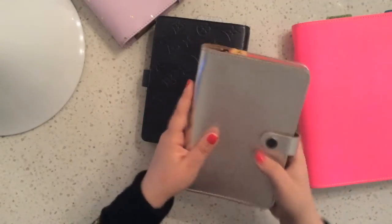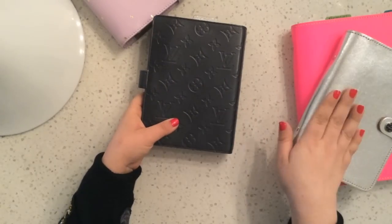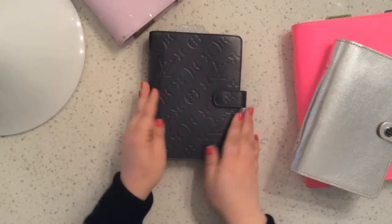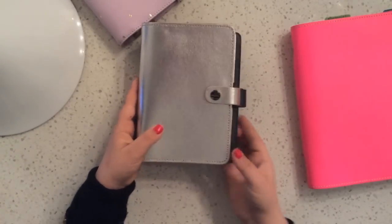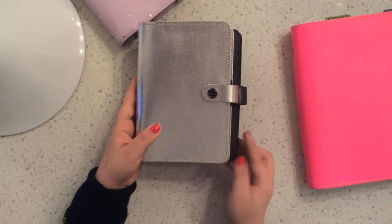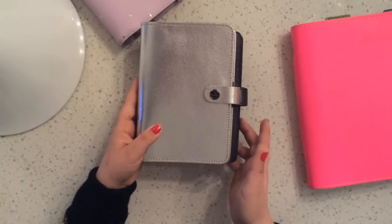Now again, I don't know how the original compares to other Filofaxes. It might be more of a slim line, but you can tell that this is wider even when you put them right next to each other. I hope you guys can see that. I don't know if it's significant or not, but it is a noticeable difference.